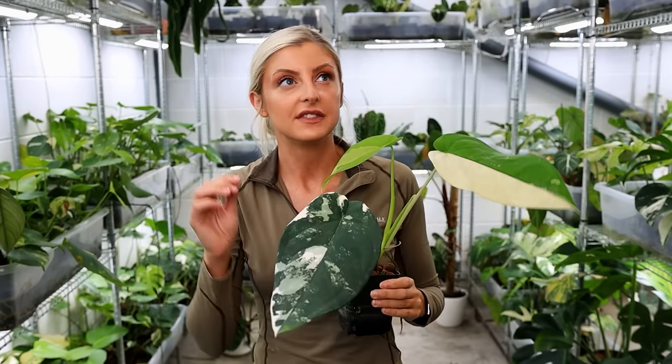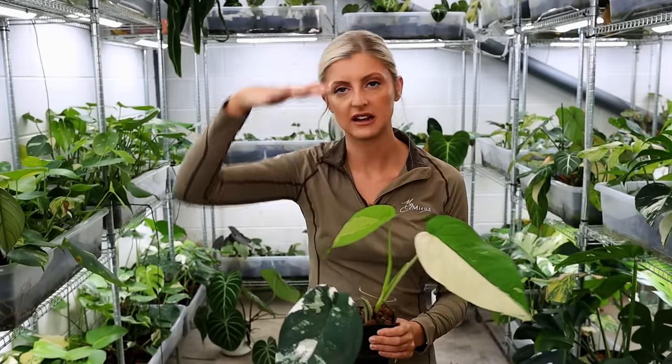I've said this before, this is a plant that I've had so much return on my investment. It has been crazy. I can't remember when I bought it, but I bought another plant that was maybe like this, maybe 5 or 6 leaves. I've only ever had that one plant, guys.